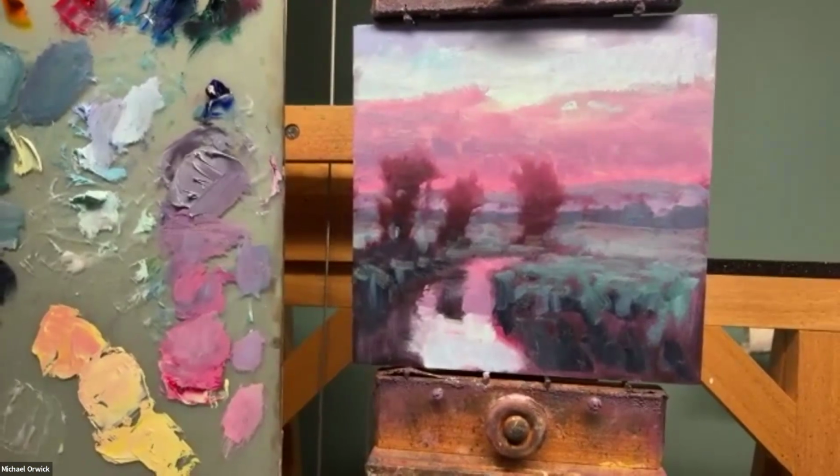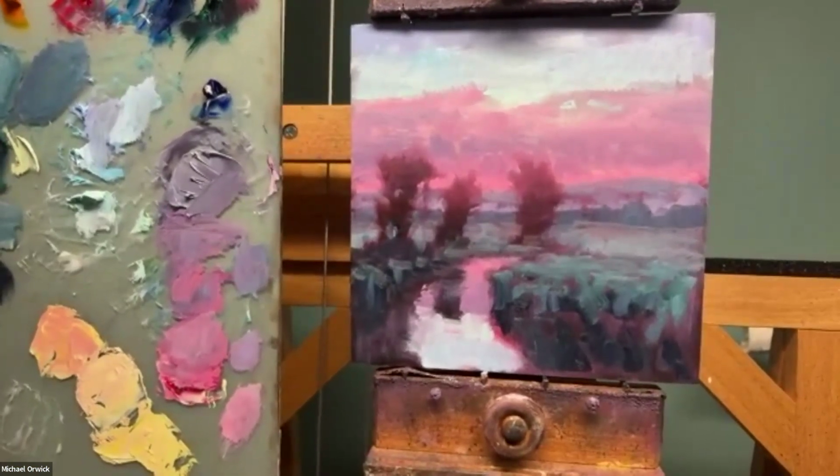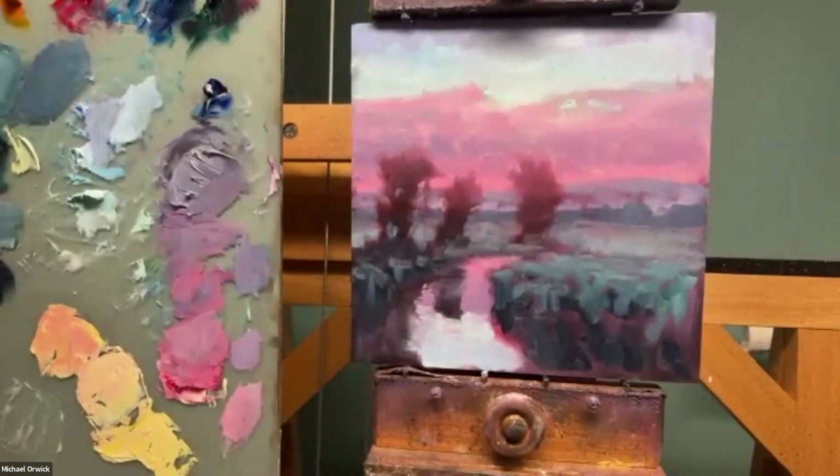I am thinking those pinks are a little much, right? It really becomes the painting, like if somebody said, did you see that painting? And you'd say, what painting? And they'd say, you know, the one with the pink clouds.